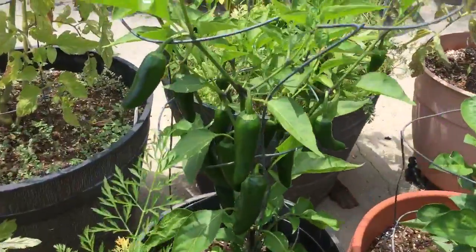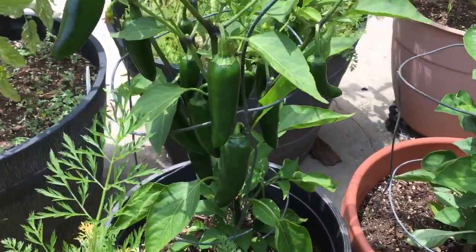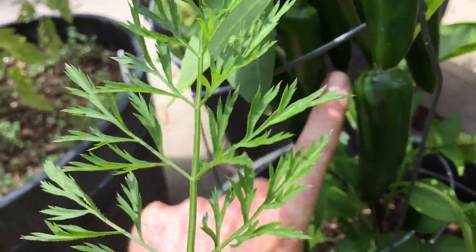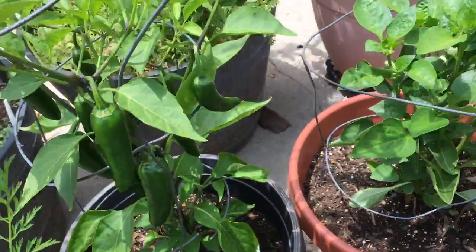Oh, here's another view of those jalapenos. Man, these are huge. Let's see. Let's see if I can look at these things. Almost the size of my finger. Very thick.